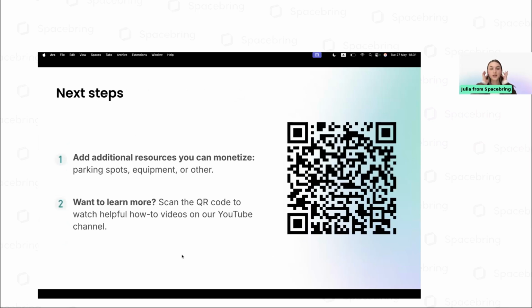And we also prepared a few important steps for you. The first one is to add all your resources that you can monetize. As you saw, it can be equipment, parking, lockers, and of course, main resources: rooms, desks, and offices. And to learn more about the setup and other tutorials, scan the QR code from the screen and you will be navigated to our YouTube channel where you can view tutorials and step-by-step guides.